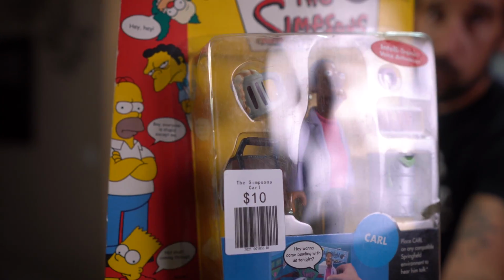Just go ahead and give you one more look. And for $10, why not? I'm definitely gonna pick them up.